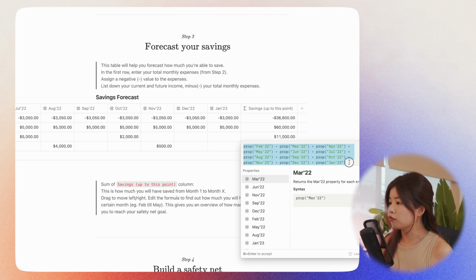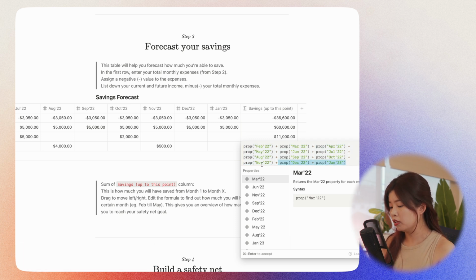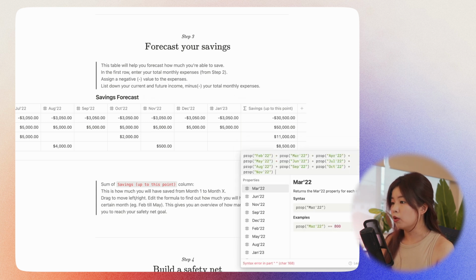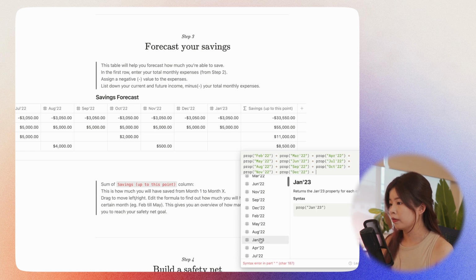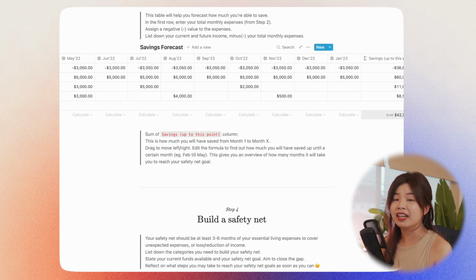Feel free to edit this formula as you go along. For example, if you want to calculate from February to November, you can just set it this way, click done, and it will be automatically calculated. If you want to add it back in, you could do this and add January, and it's done. I'll explain more on what you can do with this data in the next step.